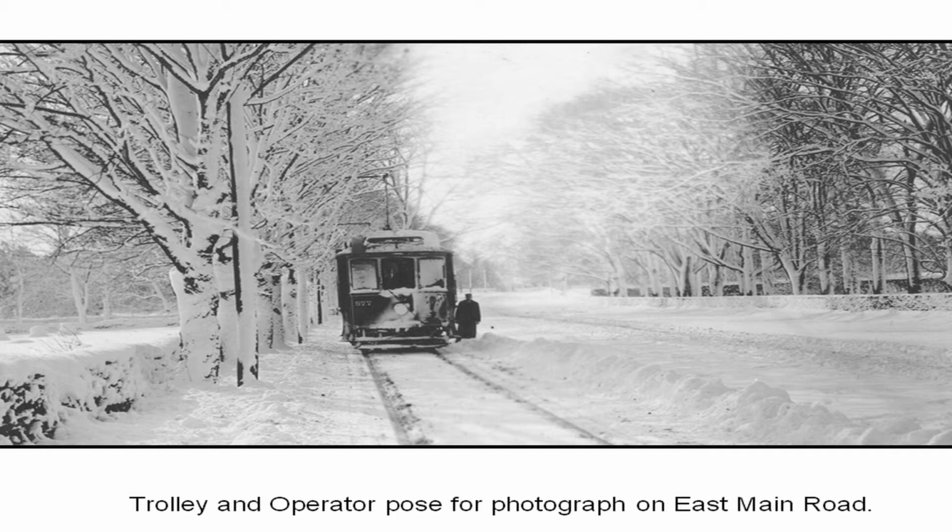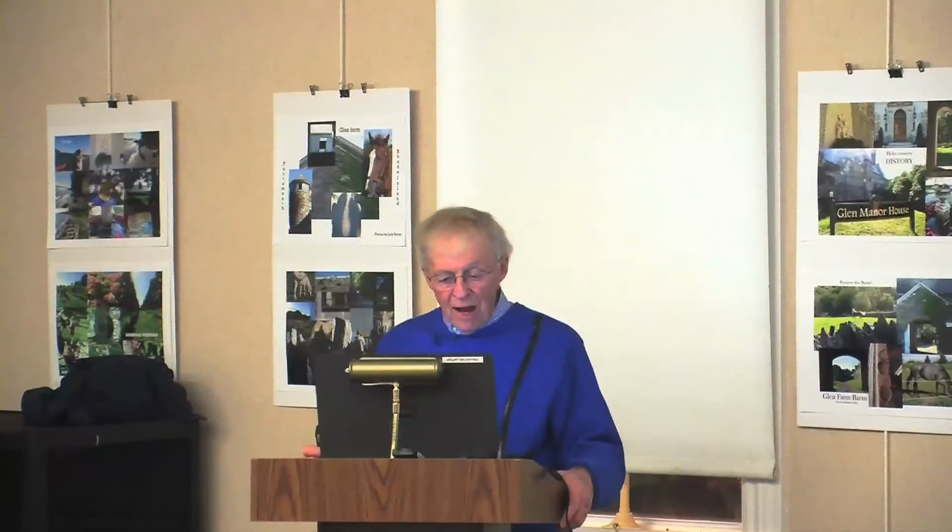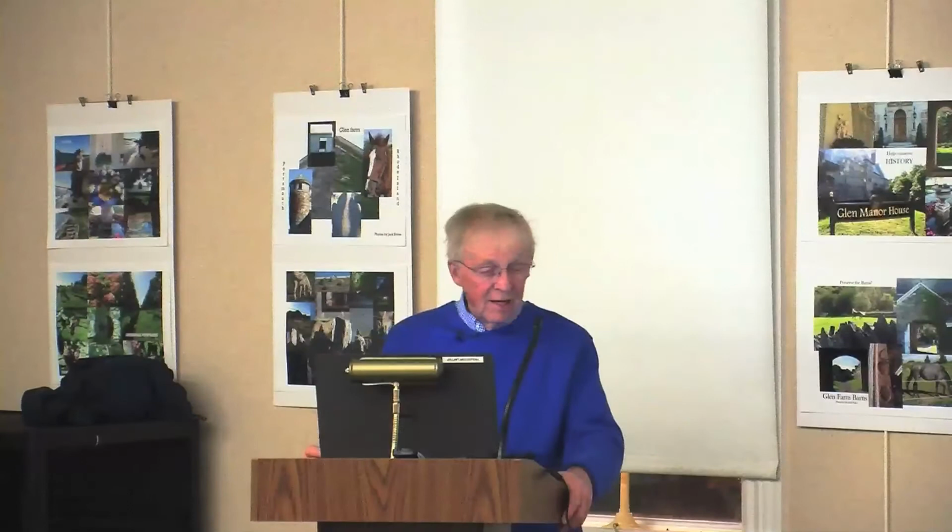This postcard was taken by a photographer by the name of O.E. Du Bois. Some of you have heard me talk about him before. He was a Fall River itinerant photographer who went all over the Saconnet area and took photographs between roughly 1908 and 1913. We are so lucky to have him. He does street scenes. You'll see a bunch of his in this presentation, and he just did a great job of photographing the local area.